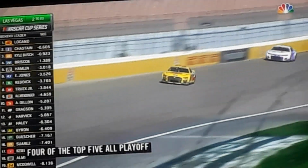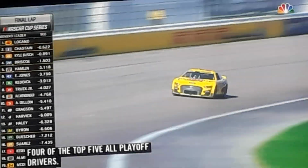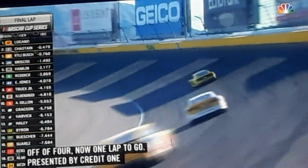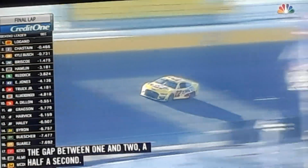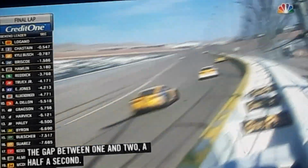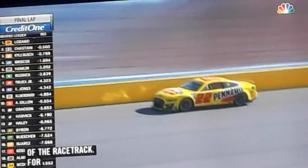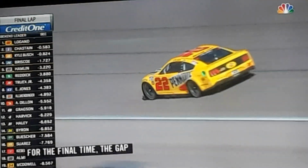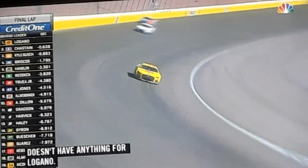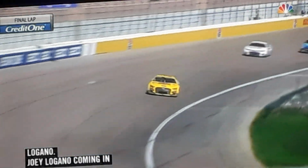Off the 4. Now, it's 1 official lap to go. Presented by Credit One Bank. And the gap between 1 and 2, a half a second. Joey Logano, right in the middle of the racetrack. For the final time. And the gap staying the same. Chastain doesn't have anything for Logano. Joey Logano coming in. He was second in the rankings in this round of 8. But a win here. Welcome to the championship 4.